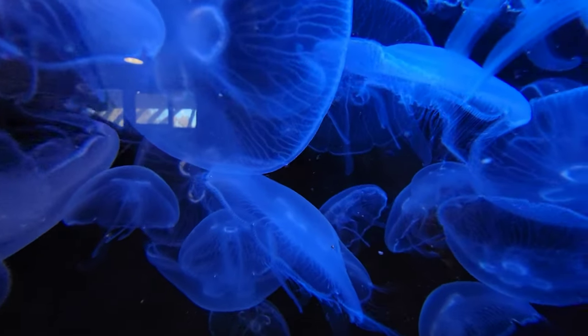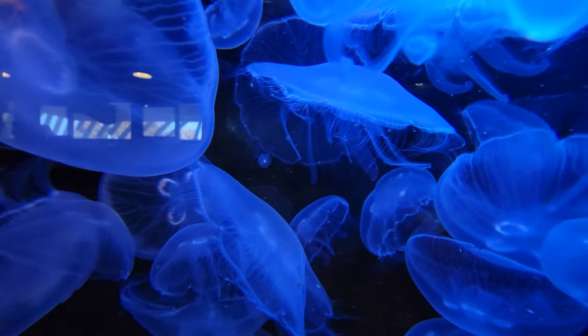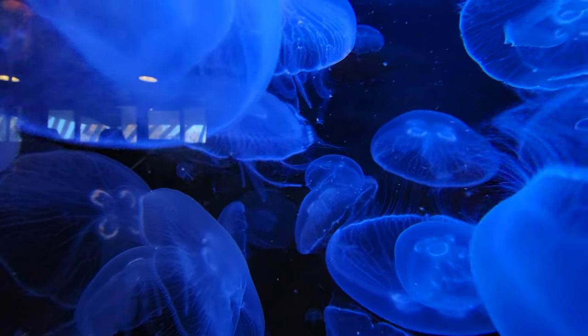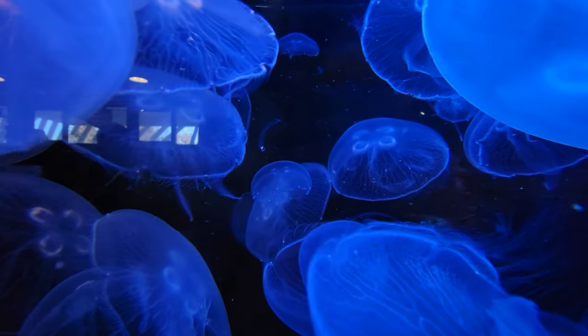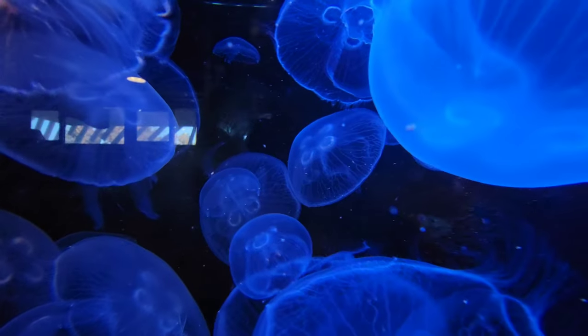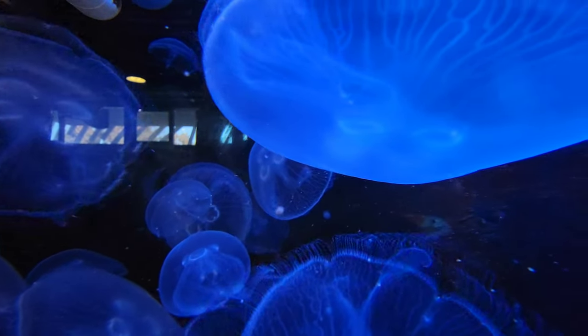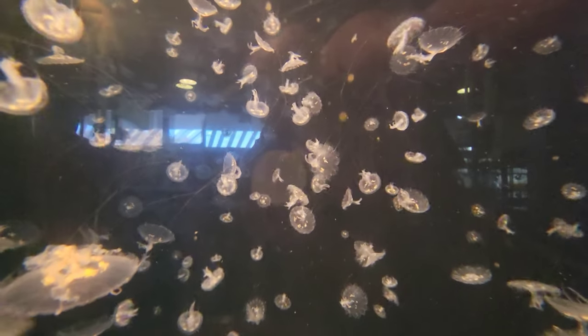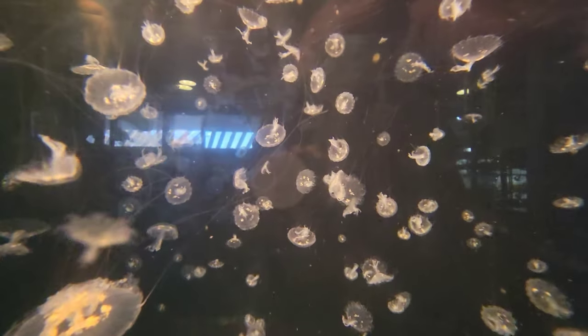The medium one. The medium one. Jellyfish. These are teeny. I want some jellyfish. Let's go check out these baby ones. There's more. Are they bigger?